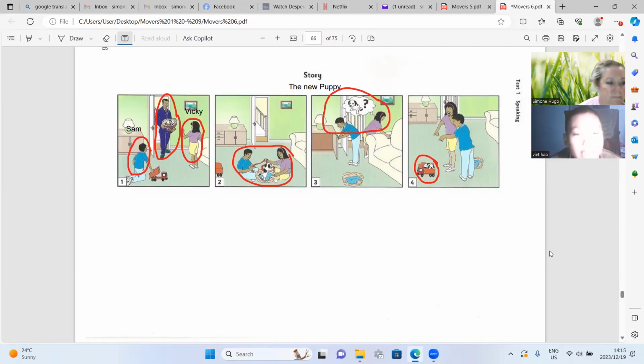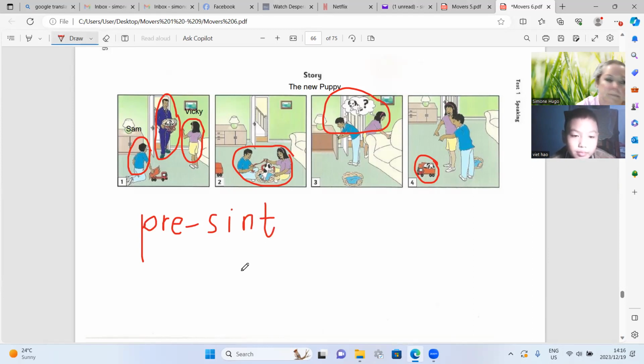Firstly, Vicky and Sam are playing. Their dad is bringing them a present. Bringing a present. It's a puppy. They are very happy. Vicky and Sam are playing with the new puppy.